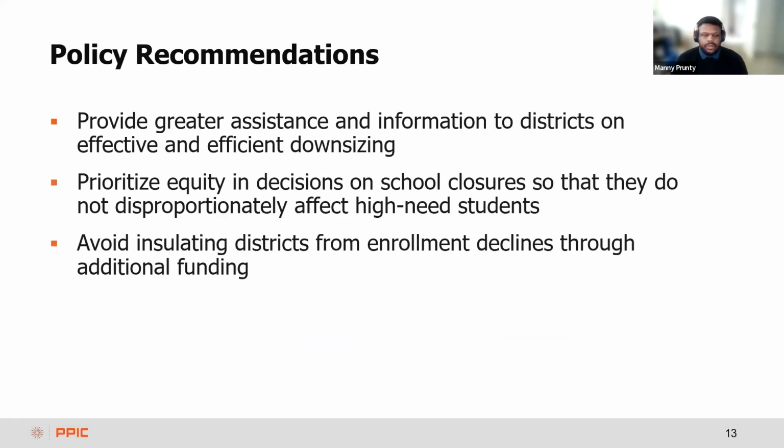Moving on to policy recommendations, our first recommendation is that it's important for the state to provide greater assistance and information to districts on effective and efficient downsizing. We found that larger school districts typically were more well-resourced and better equipped to project out their budget and enrollment for multiple years, and were thus better suited to handle the decisions that come with declining enrollment. So it may be helpful for the state to provide a roadmap for smaller districts that aren't as well resourced, especially those projected to have substantial declines. Possibly it might even be helpful to require them to project out their budget for 5 years instead of 3 years, so that they'll be better suited to make the decisions that come with declining enrollment.